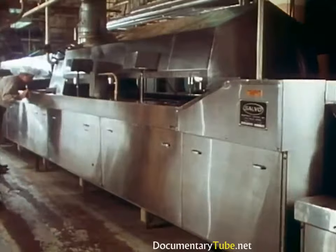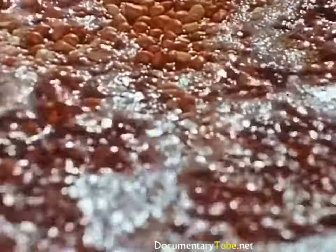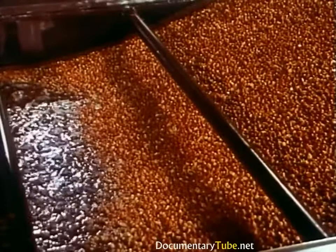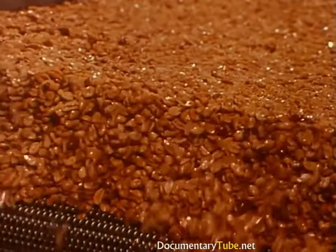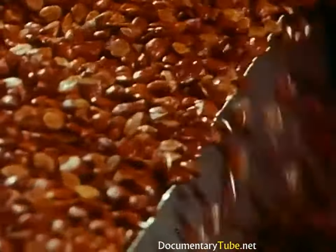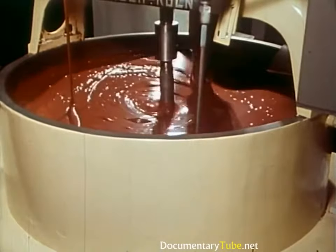Peanuts and almonds are roasted in these stainless steel ovens in an automated process that develops and enhances the natural nut flavor. The result of this special process is a flavor that is deliciously different. A flavor that blends especially well with milk chocolate in the finished product. As the nuts are conveyed to many different departments, the refined milk chocolate paste is cooled to a working temperature of 82 degrees Fahrenheit, 28 degrees Celsius.